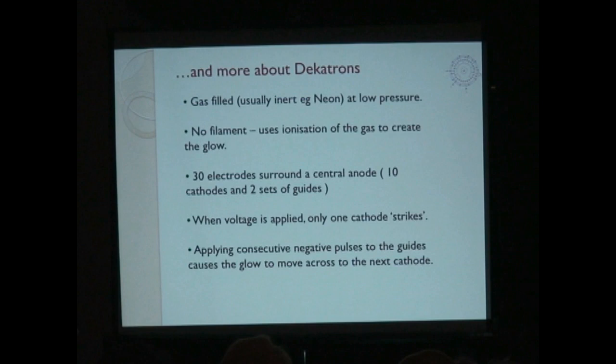All right, I've already described how it's organised. Basically, only one cathode strikes, fortunately. That prevents further cathodes from striking. So the glow is only in one position at a time, basically. And I've already described how you can apply negative pulses to move the glow along.